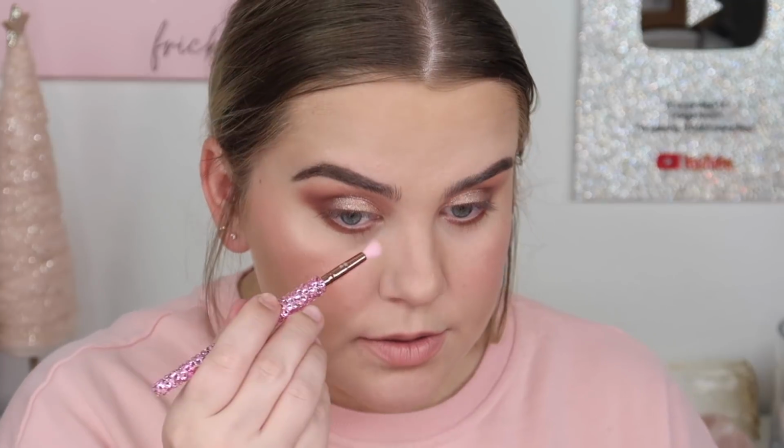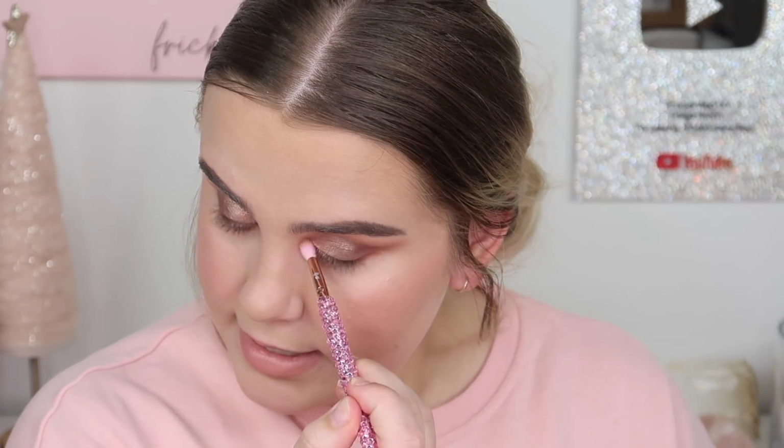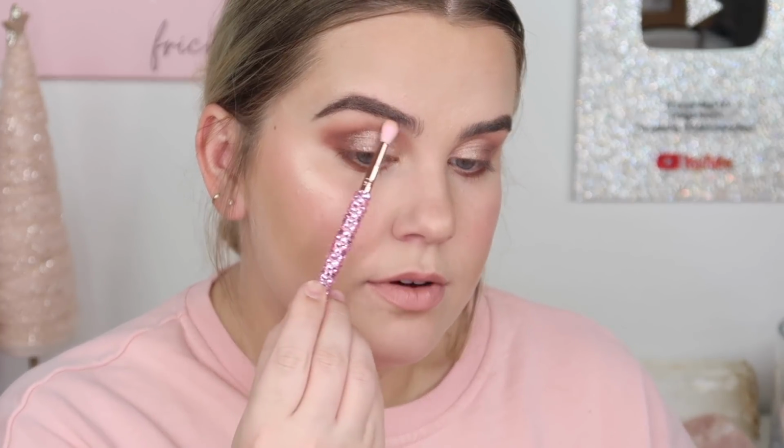Going back into the rose cheek duo, I'm gonna tap into the highlighter, and I'm gonna take an E22 from my collaboration with Blinged Brushes, and I'm just going to pop that right on the inner corner. And I'm also gonna put a little bit of this on the brow bone just to kind of highlight the eyes a little bit. This highlighter really is so beautiful.